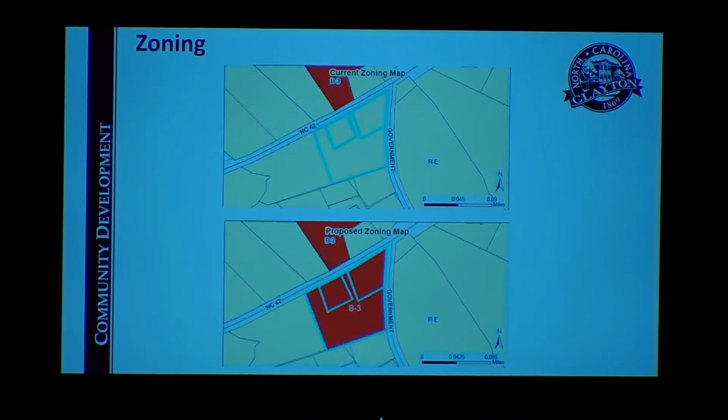As you can see from the current zoning, this would be the location and the parcels that we're talking about. Currently, there are three structures on the three parcels. And as you can see, based on the map, the bulk of this rezoning fronts along NC Highway 42.